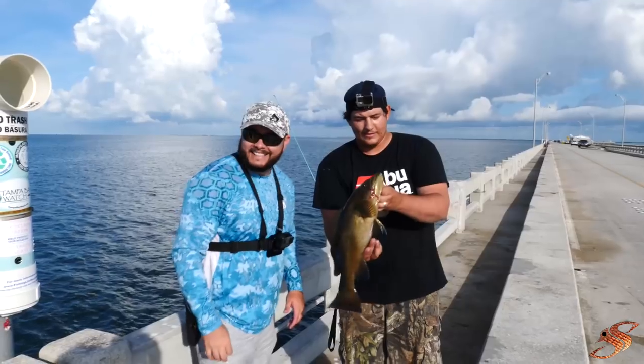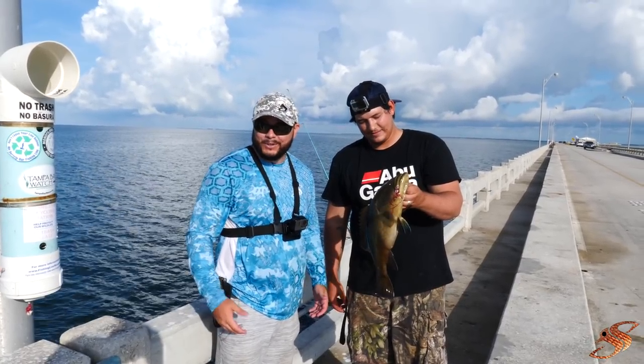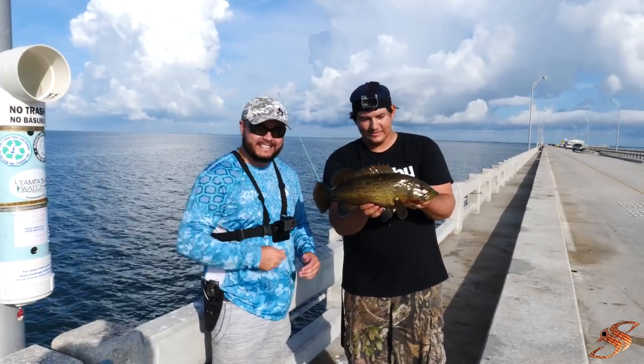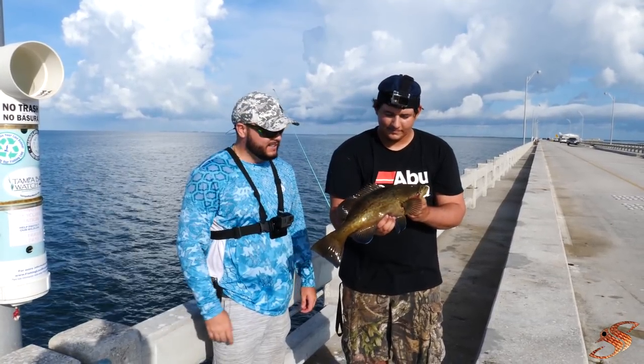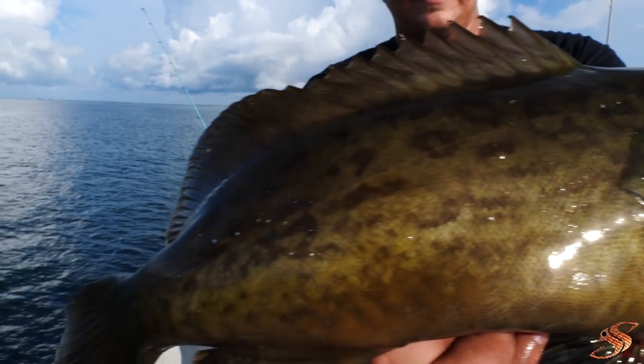Nailed one. All right, guys, so Dean got his first Skyway grouper free lining, and what happened was the tide's in transition. He casted out a pinfish, he got stuck in the rocks. He popped it a little bit, came out of the rocks, and boom, up comes a 20-some-odd inch grouper. Woohoo!